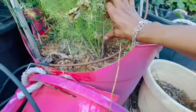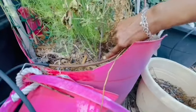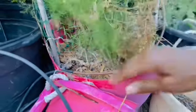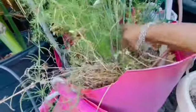Those roots, at least one or two of them, were alive. And this is a purple asparagus. Now, this one has purple and green in it, but there is some purple asparagus in here. So I'm excited. There's another one all the way back there. You all probably cannot see it, but there's one in there.